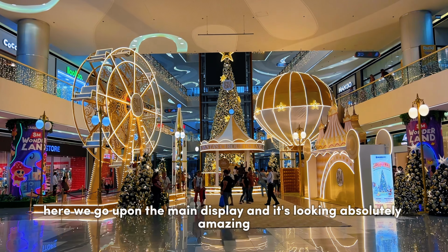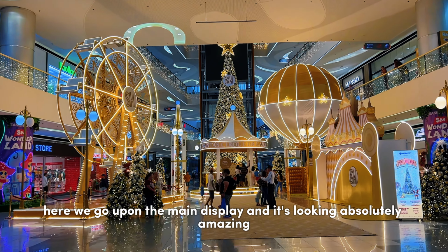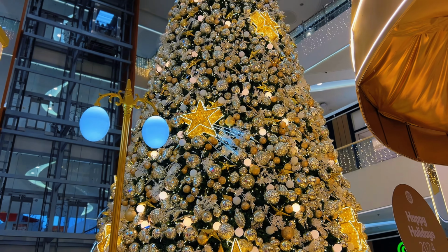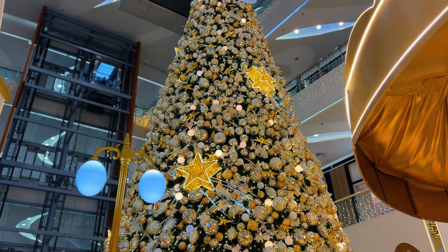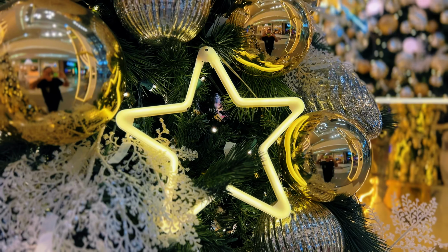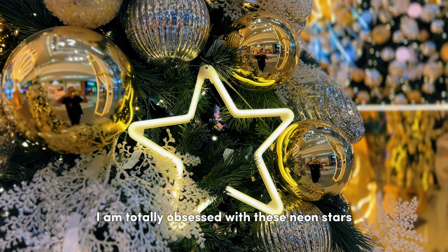Here we go, upon the main display, and it's looking absolutely amazing. I am totally obsessed with these neon stars.